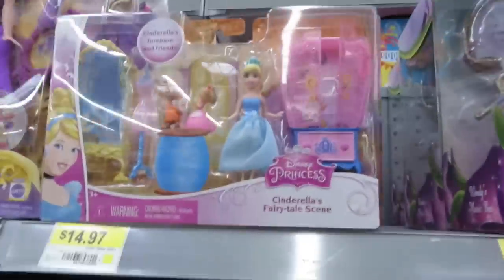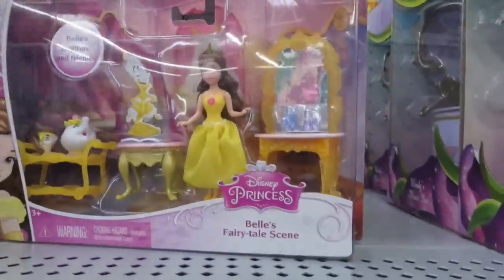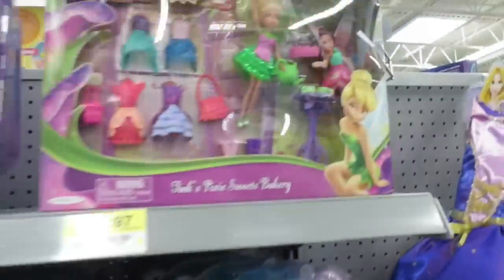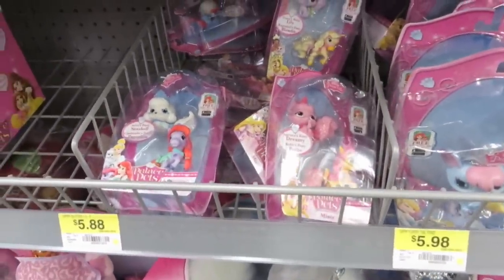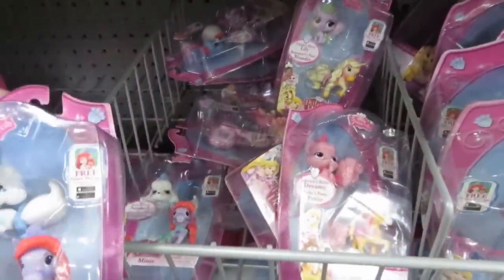Cinderella's Fairy Tale. See, with the little mice. And Belle, with Mrs. Potts and Chip. Very cute. And Tinkerbell. And Paula's Pet 2-Packs. Pretty dresses. Those are new. Hey, those are new. Look at those. Kind of like the same pets a little bit. Oh no, because they have glitter. We may have to pick some of those up.